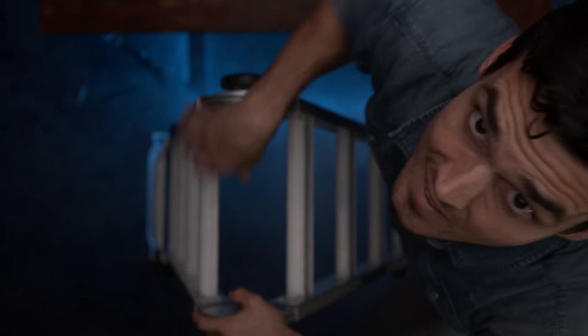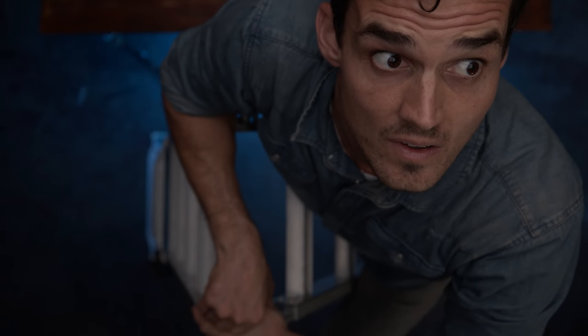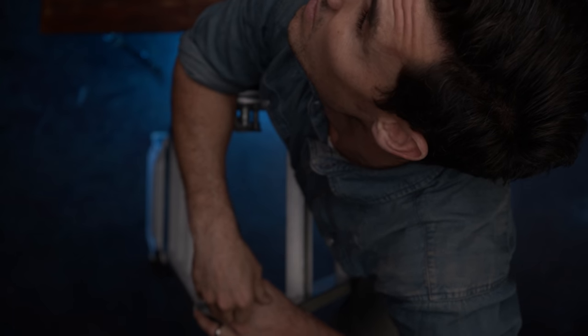The best thing about this place, it has tall ceilings with natural light. The worst thing, waiting till 6 p.m. for that natural light to go away.